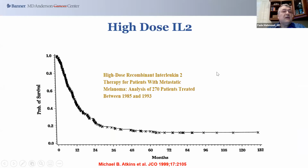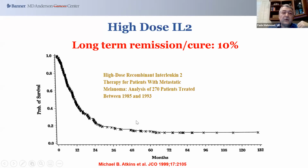It took us until the 1970s, when researchers started getting interested in high-dose IL-2. IL-2 is a T cell, or immune cell, growth factor, so it stimulates the whole population of your T cells in the body. When they tested high-dose IL-2 in patients with metastatic melanoma, meaning melanoma that has spread to other organs, we find here that most of the patients don't derive benefit and will die. But if you look at the tail of the curve, it started flattening. In this flattening of the tail, about 10% of the patients derived a long-term remission, which translates to a cure from high-dose IL-2.